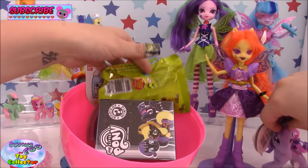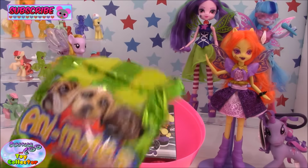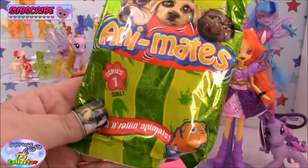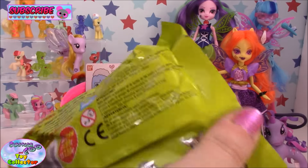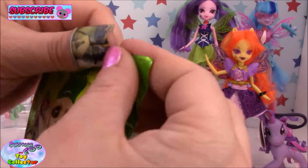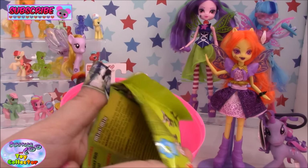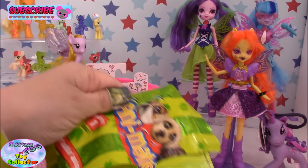Okay, so I'm going to go for one of these Animates bags. We had one of these in our blind bag Saturday and I loved it. It wasn't just you who loved it, everybody loved it. I know, and we can't find them now. They've all gone. We've been cursed.